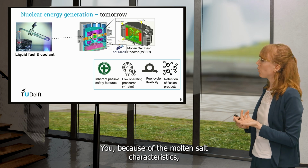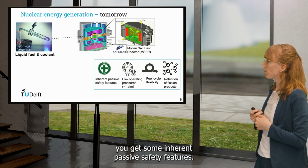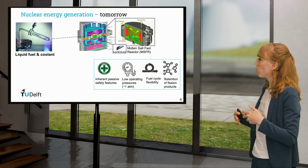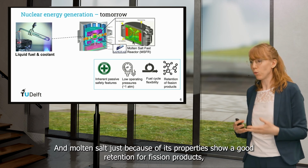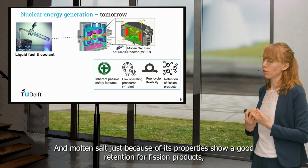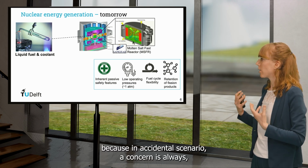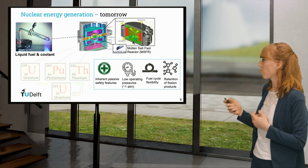With such a reactor, because of the molten salt characteristics, you get some inherent passive safety features. You can operate the reactor at low operating pressures. The fuel cycle has a lot of flexibility, and molten salts, just because of their properties, show a good retention for fission products, which is something you, of course, like to have, because in an accidental scenario, a concern is always if volatile fission products can come out of a reactor site.